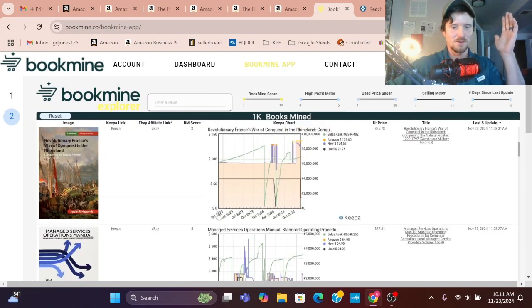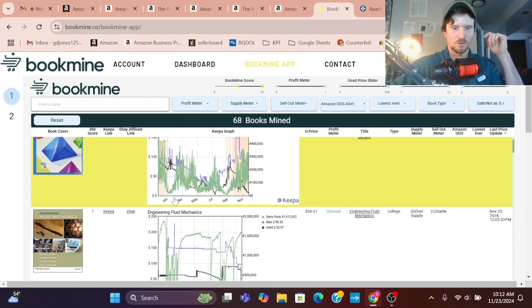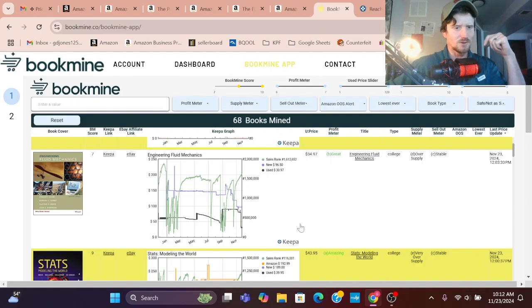But you do have to remember that this tab shows you 2 years of data compared to this tab, which only shows you 1 year. It goes from right now, November, to November. So just different things that you've got to think about.